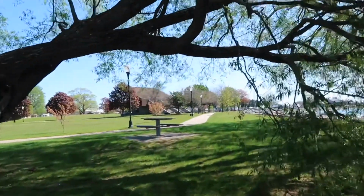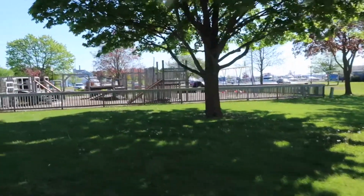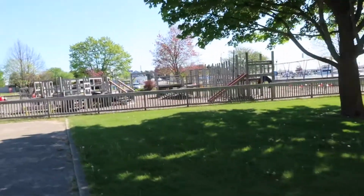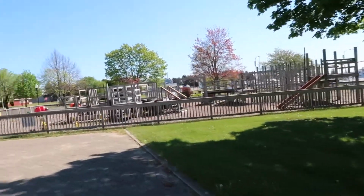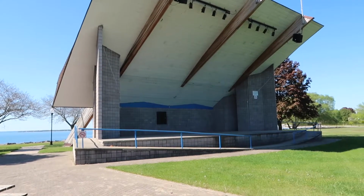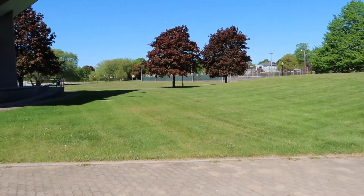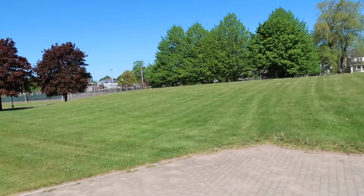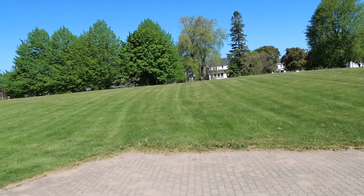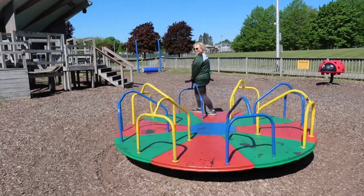All right, let's head over to the break wall. You have a nice playground for the kids. And this park has a nice stage, so you can come here and watch a concert and sit right here on the lawn. Just have a good time. Very nice park. It looks like Debbie found something to play on at the kids' park.